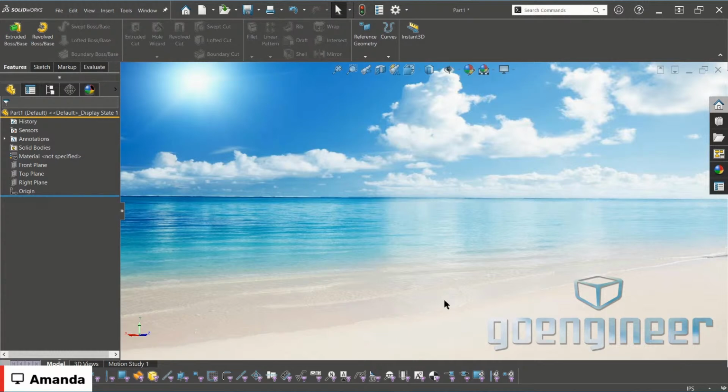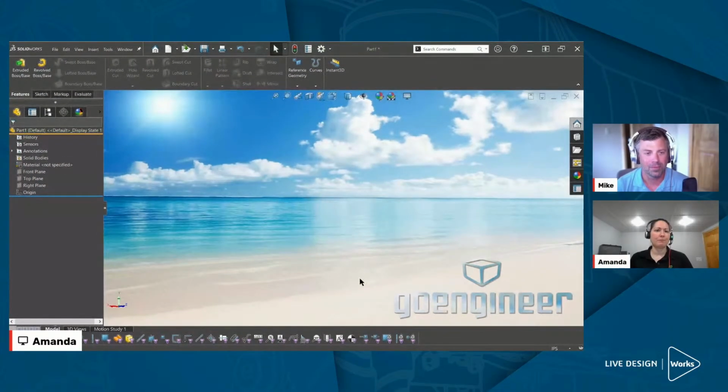So really this is all about customizing SolidWorks to make yourself more comfortable. And when you're more comfortable, it should be a little bit faster for you in SolidWorks. It's like vacation mode CAD design. Yeah, vacation mode CAD design, exactly. Just relax. It's all good.